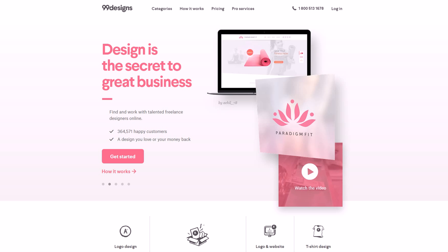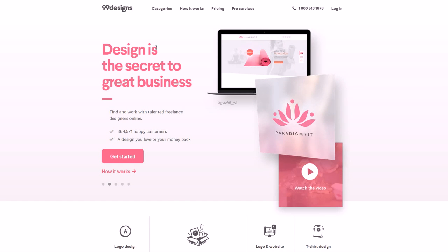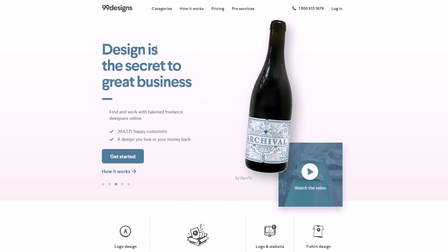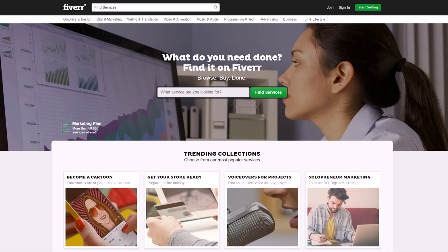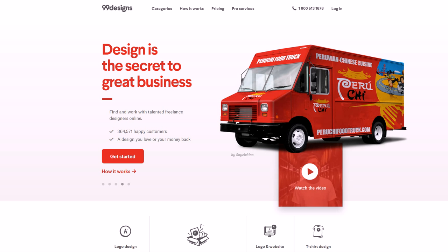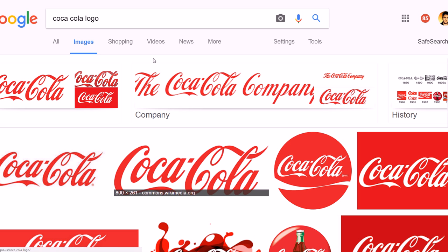They're a little higher priced. You'll have to pay a few hundred dollars, but the thing about 99 Designs is they have countless top tier designers that compete to win the job of doing your final logo. So whichever way you go, whether the more reasonably priced Fiverr with fewer options or the countless choices with 99 Designs and a little bit more premium service, try to create something timeless like Coca-Cola did if you expect to be around for a long time.